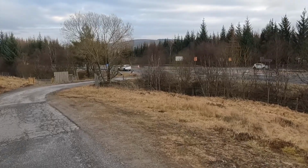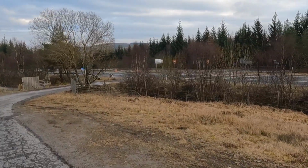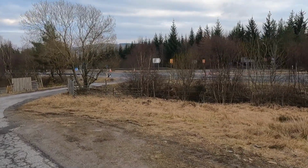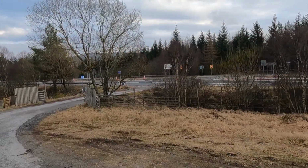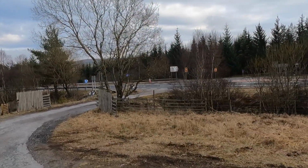So back at the A9, I've parked just round the corner there, and I'd say probably on balance it is quicker going through the forest. I think the landowner was probably right.